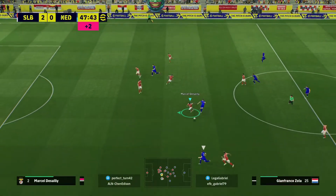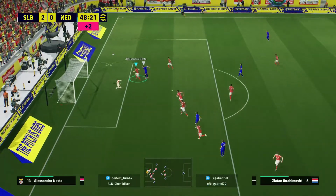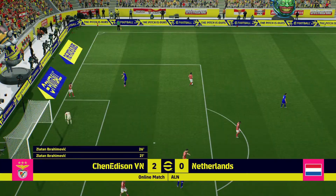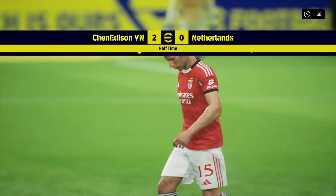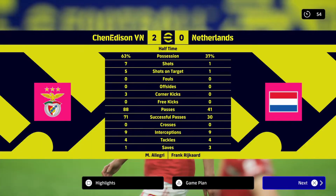And this is Batistuta. Solar. He is through, and Solar! Now, who's going to be first to this? A really close shave, and the last action of the first half. I'll look back on the first 45 minutes.